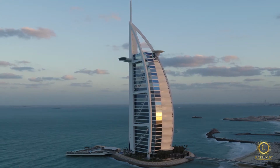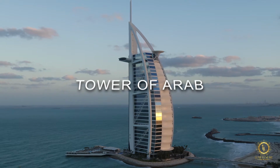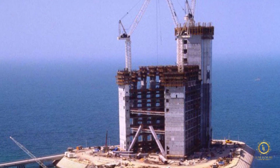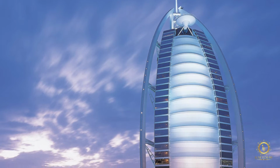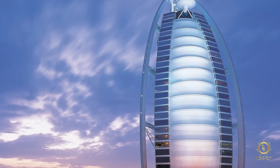Burj Al Arab, which stands for Tower of Arabs, is located in Dubai, United Arab Emirates, and is along the coastline of Jumeirah Beach. It was constructed during 1994 and opened in December 1999 with a total construction cost of $650 million. In fact, from the very start, this hotel is designed to be an iconic structure in Dubai.